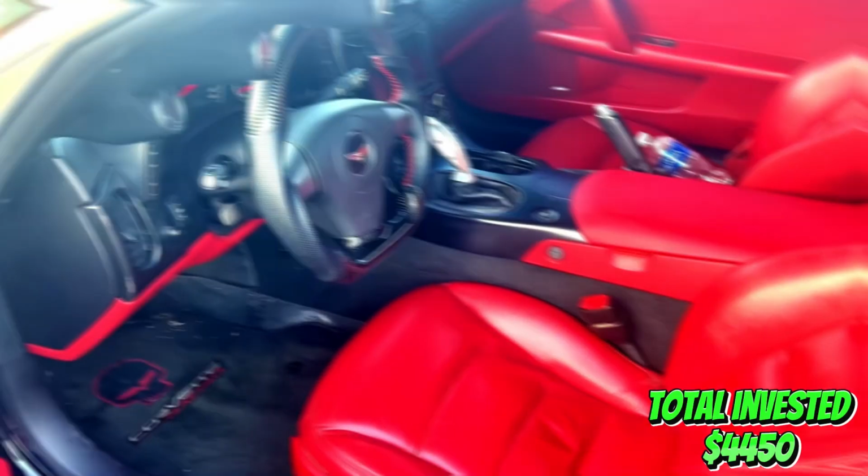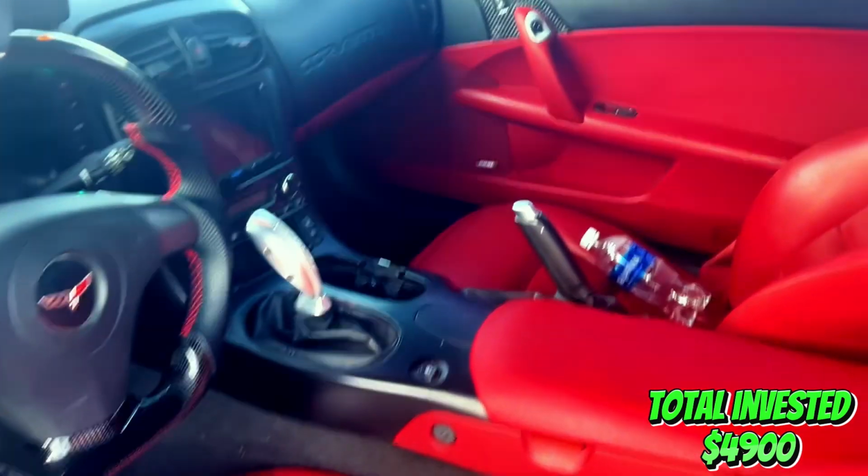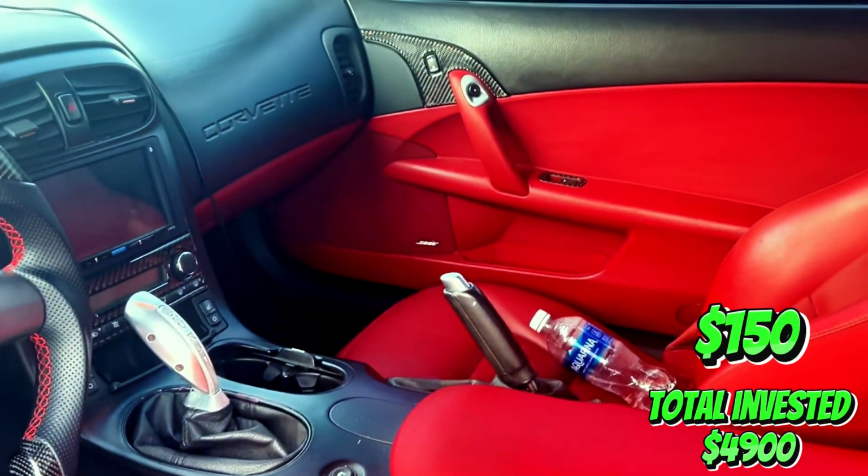The interior, we've got the carbon fiber steering wheel. That carbon fiber steering wheel was $450. We got the Hurst shifter. That was $150, I believe. We've got the triple gauge pillar. That's the boost gauge. That was $150. The pillar itself was about $120. We've got the wideband gauge. That was $150. Then we got the air intakes. That was another $150. So let's see, we got about $450, $120. We got about $600 in the gauge pillar with the gauges.